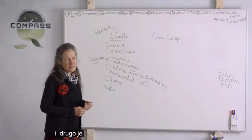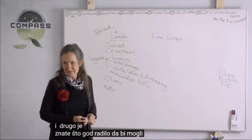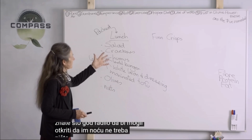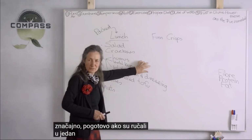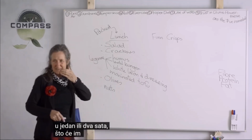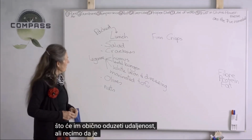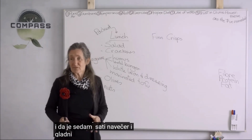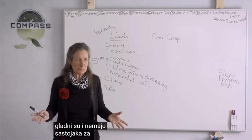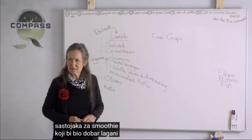And the other is, you know, whatever works. They might find that they don't need anything at night. Maybe that's substantial, especially if they had lunch at 1 or 2 o'clock. That will usually take them the distance. But let's say it's a diabetic and it's 7 o'clock at night and they're hungry and they haven't got any ingredients for a smoothie. What would be a good light evening meal?